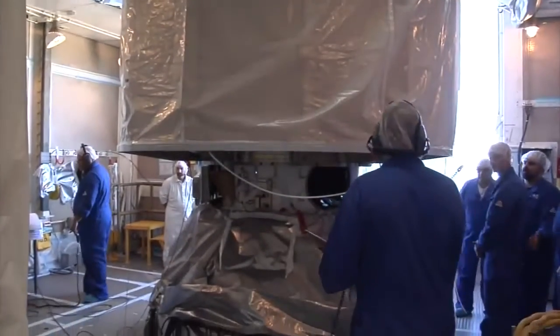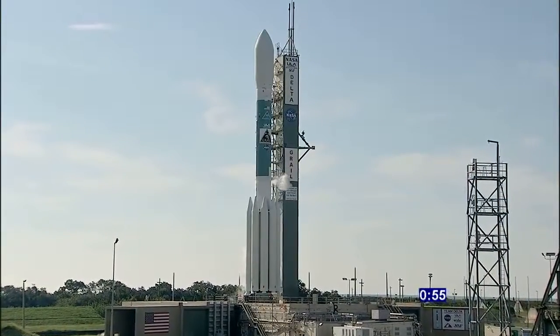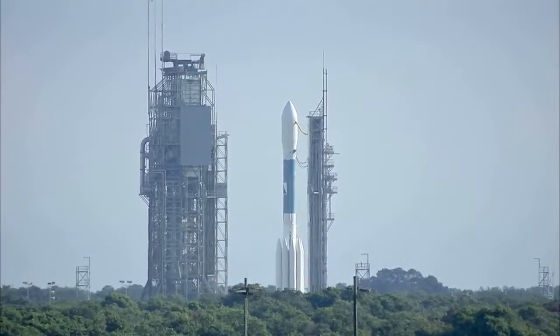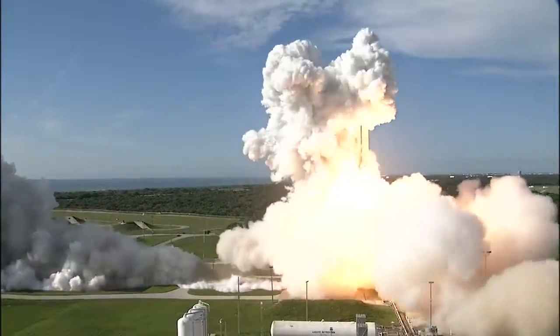So by the time you get there on launch day, it's kind of like you've planned a trip and you've packed for the trip, and all you have left to do is gas and go. So that's what we do on launch day. We load the rocket with fuel and liquid oxygen, and then we do our final avionics and electrical checks, and then we push the button and we sit on the edge of our seats.